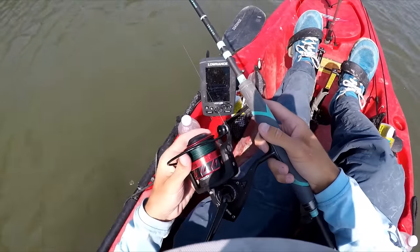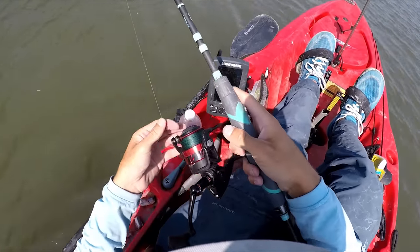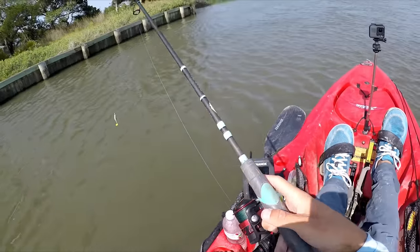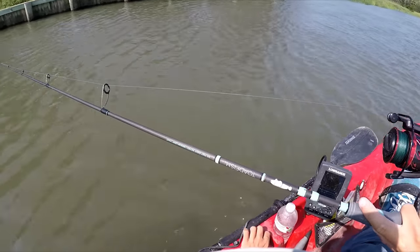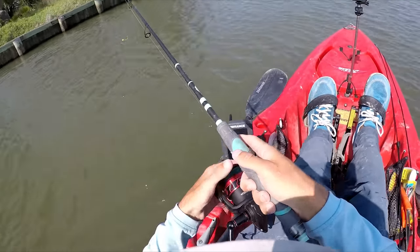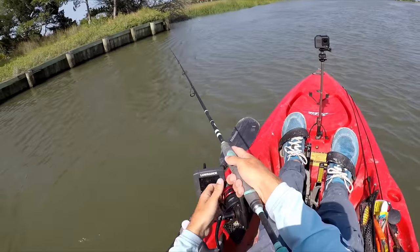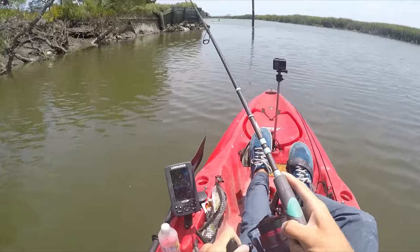So here's the setup we're throwing today. This is a Pin Fierce 3000, one of my favorite reels. It's spooled with 15 pound Power Pro braid. I have that on a Toadfish 6 feet 8-inch rod, medium light, fast action, really good rod. And I'm throwing a trout eye jig head with a little paddle tail on it. It's one of my favorite setups to throw right now.